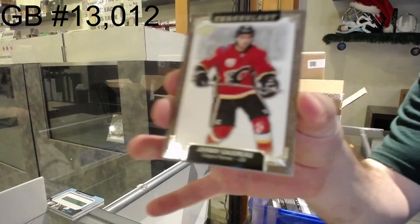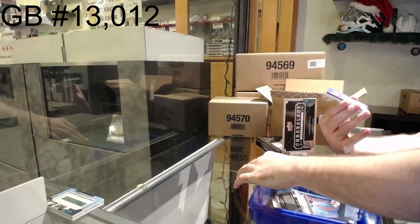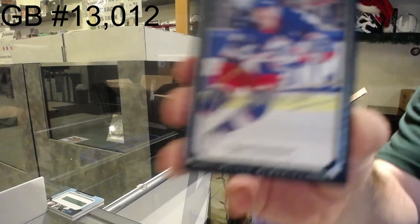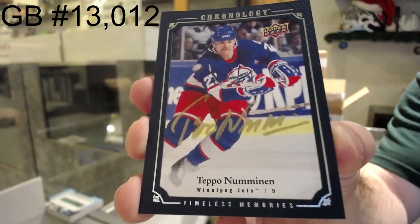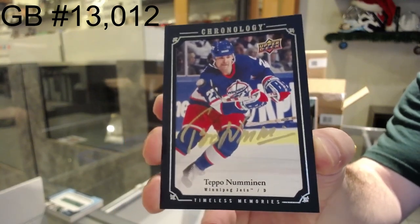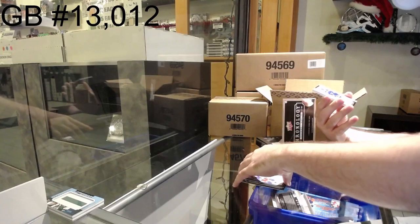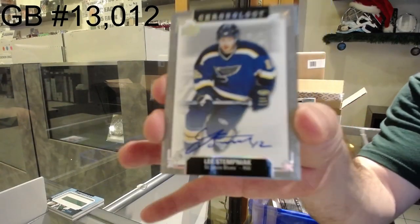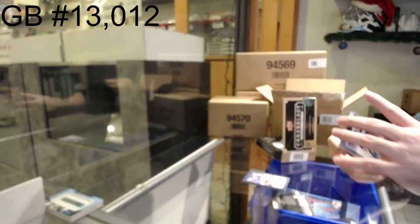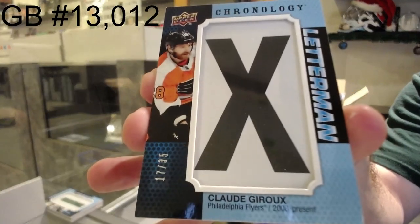We've got for the Calgary Flames, Johnny Gaudreau, 222. Canvas Auto, and again, it's the old Winnipeg Jets, which go to the Coyotes, Teppo Numminen. Teppo Numminen, old Winnipeg Jets, current Coyotes. At least it's team colored, yeah. For the Blues, Lee Stempniak, autograph. And we've got number to 35 for the Flyers, Claude Giroux.